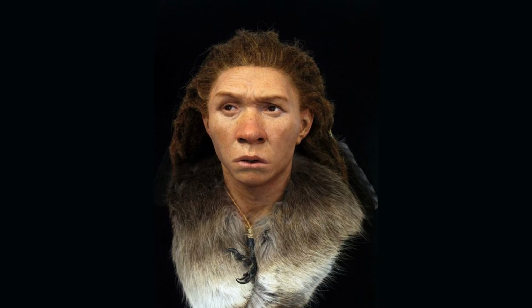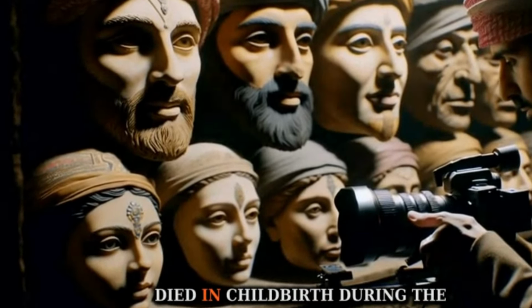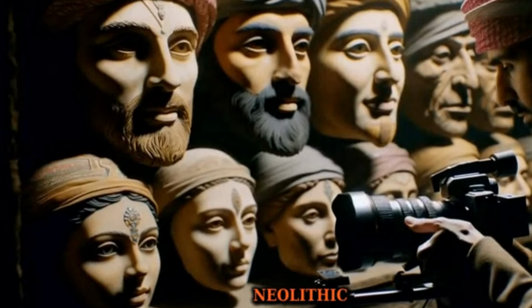30. Neanderthal Woman from Gibraltar. This hyper-realistic portrayal gives us a glimpse 40,000 years into the past. Here we see the face of a young Neanderthal woman who was an early human inhabitant of Gibraltar. The 20-year-old woman was buried with a tiny baby resting on her chest, a sad clue that she likely died in childbirth during the Neolithic.